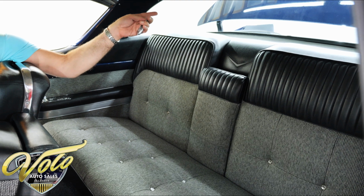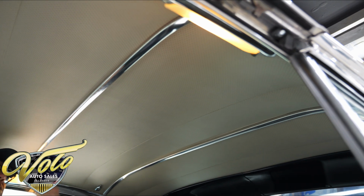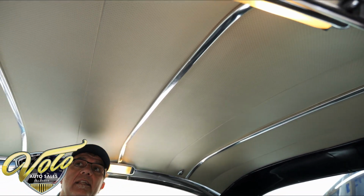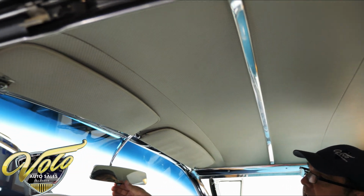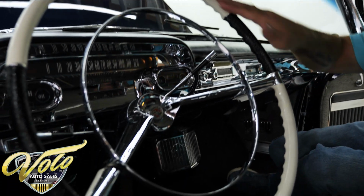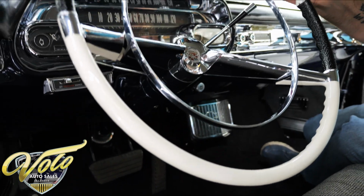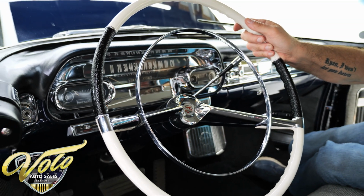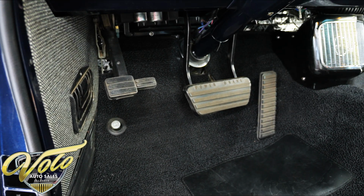Then you look up at the headliner. It has the ribs, perforated headliner, working dome lights on each side. Visors were done to match. The day and night mirror looks new. Steering wheel looks like it's all restored. It's a beautiful interior. Check out the pedals too. Look at a giant brake pedal. It has two levers to hold it.